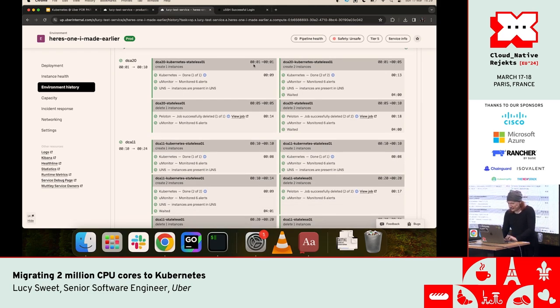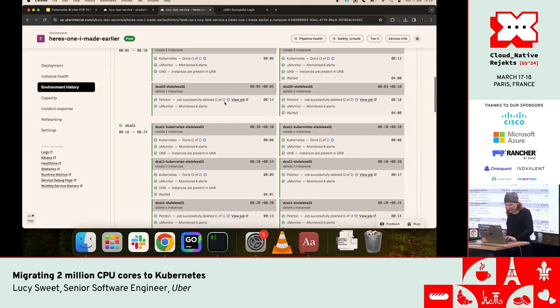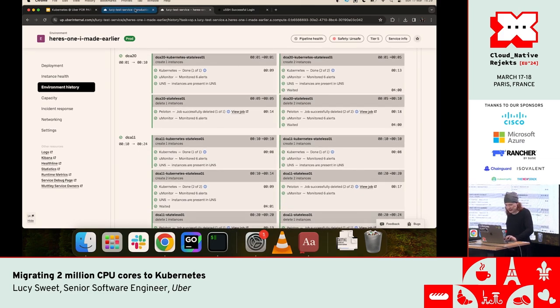For the record, those aren't like timestamps from when it started. I just made sure this worked at midnight last night. So, you know, always prepared. So then you can see it's created all the things on the Kubernetes and dropped them from Peloton.